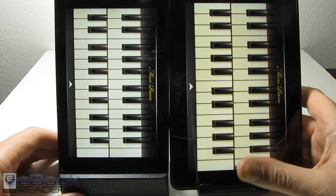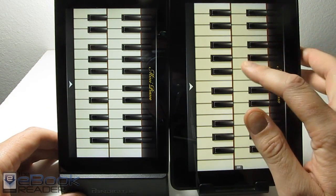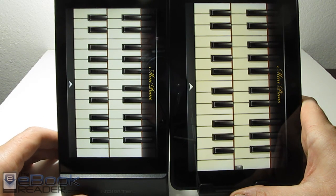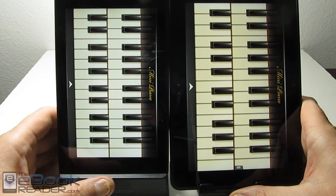I don't really know how useful that is. Basically you only use 2 most of the time, unless you're using like a piano app like this, but so as far as that goes, they're basically the same. One thing you'll notice here is with the new operating system, it automatically opens apps in full screen, which is nice.